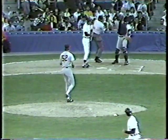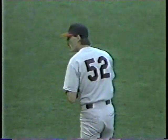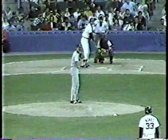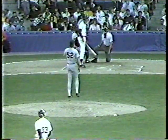Oh, a good breaking ball from Davis. A ball and a strike. Well, Grubb wants to be patient here. He'd like to get ahead in the count. Davis had control problems in the inning. Backhanded by Fisk. It is 2-1.